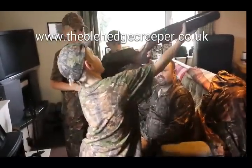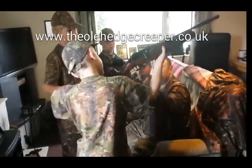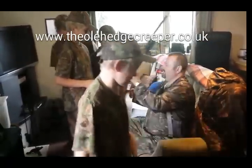Oh my god, that's heavy. Are we taking other air rifles or just that? What do you reckon? Can you shoot that, boys? No, I can't hold it. Nope, really heavy. Come on then.